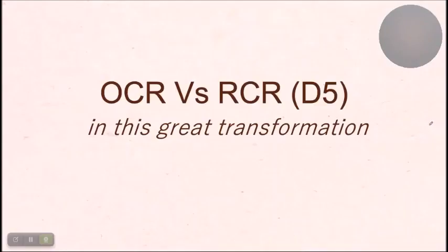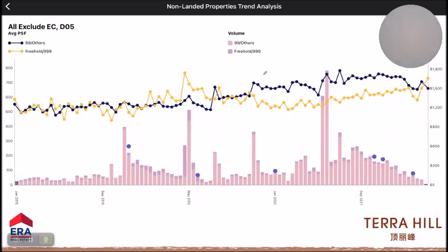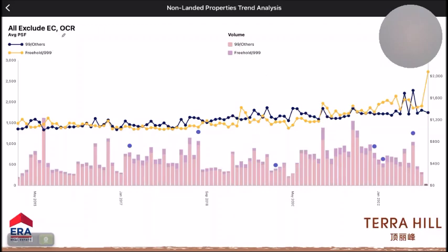Okay. So let's compare OCR versus RCR. D5, District 5, because Terra Hill is located in District 5. So from the OCR, this one excludes EC and also landed. The price from the year 2005 until now, 2022. Freehold went up to about 2,001, 2,002 per square foot. And the 99 year one is still stuck at 1,003, 1,004. So which means that these people are the hang ones. Yes, they sell. That depleting already. So maybe they just GOP or something like that. So eventually, you see, long run, freehold still win.